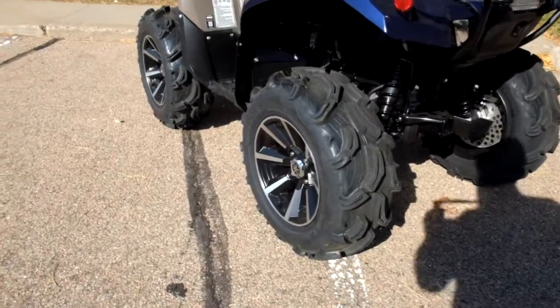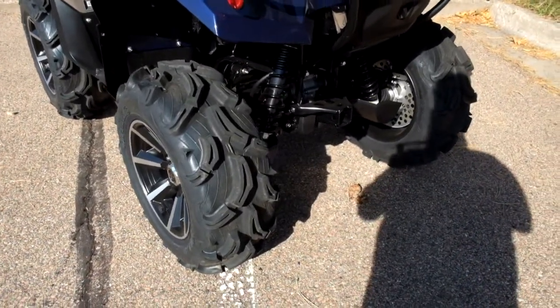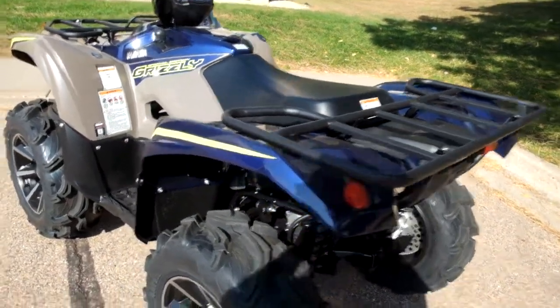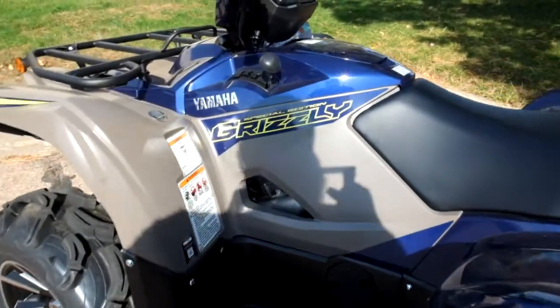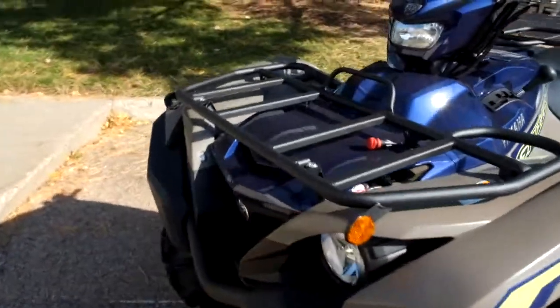As you can see, got the upgraded rims, set up for a 2-inch hitch. Got the rear rack on it. Front rack on it.